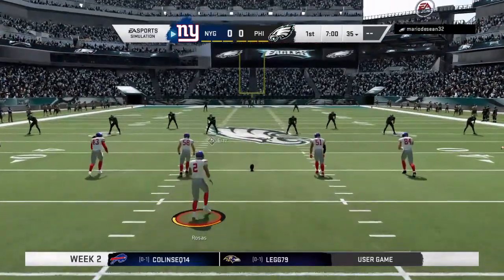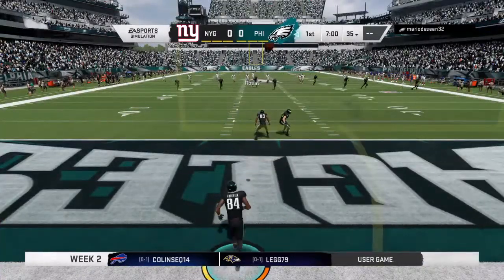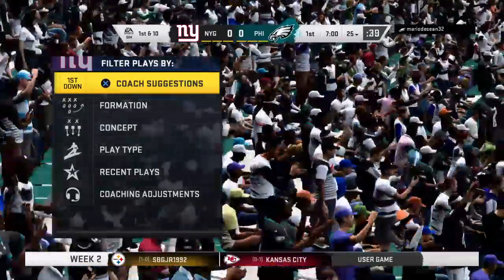The children will groan. It's the final weekend of summer, but we've got the NFL, and we're underway on EA Sports. And this will be a touchback as that sails over the end line.